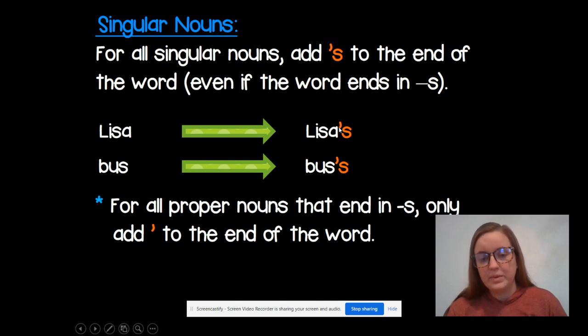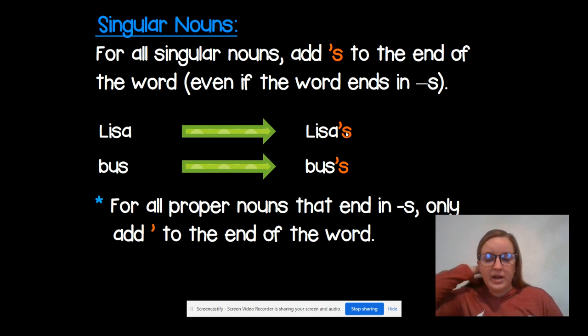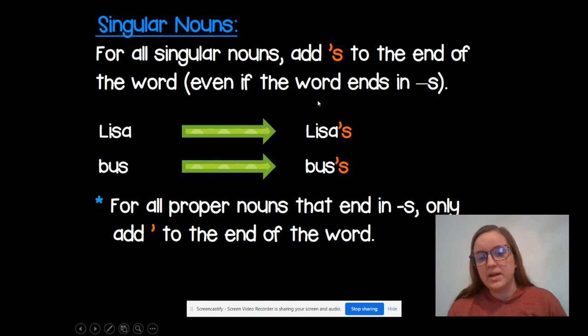So you can see here, when we want to show ownership, we're going to practice this week adding an apostrophe S. So you're going to try this in your Being a Writer workbook today, and we're going to talk lots about it this week. So if you're still a little questioning, that's okay. This is just an introduction to possessive nouns.